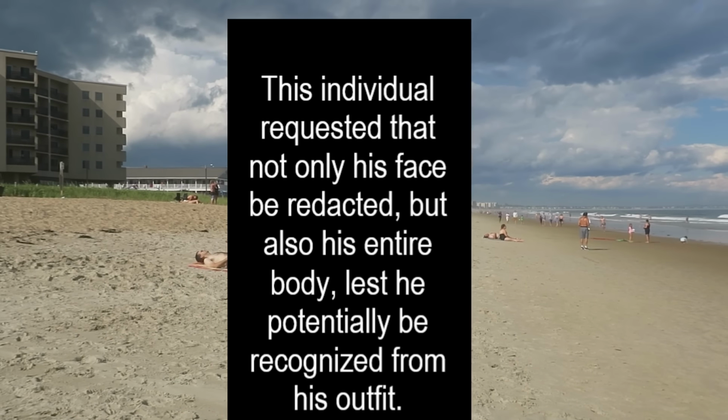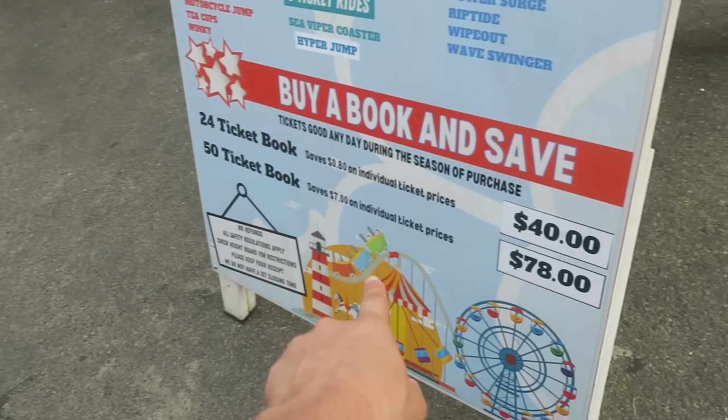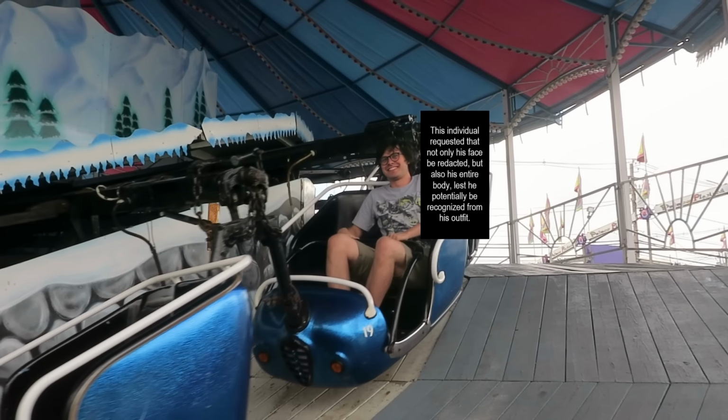What do you think of the beach? Awesome. This is more like it. This is some classic crappy beach boardwalk shenanigans. We're getting the 50 ticket book. We need 51 tickets, so 50 ticket book plus one. This is cool, you get an actual book. Wow.